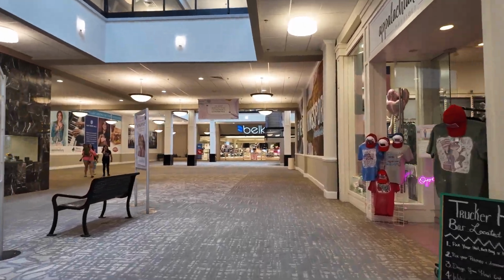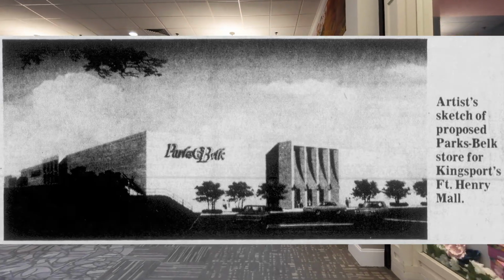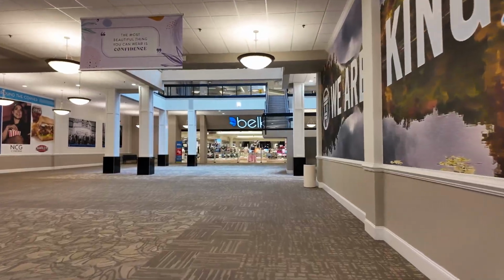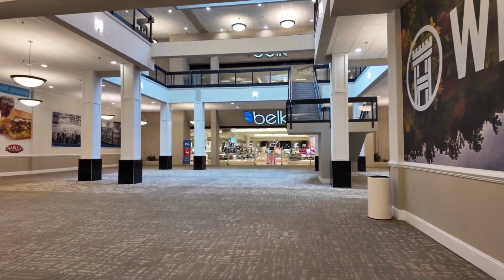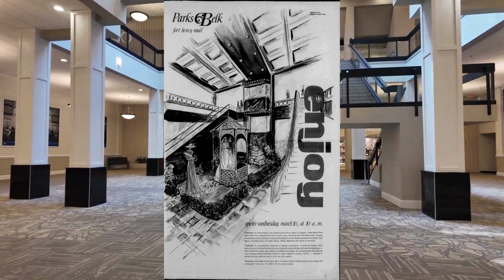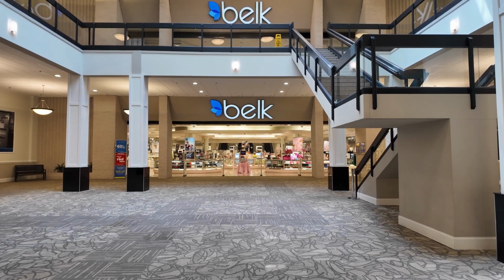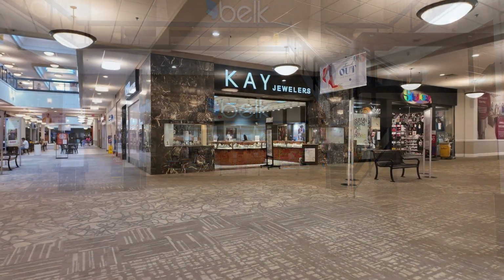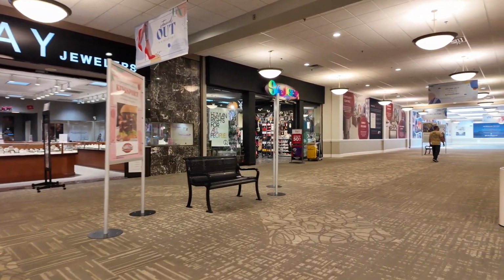On April 5, 1975, it was announced that Parks Belk would be operating a store at Fort Henry Mall. It will be the company's 3rd major and biggest store in the Tri-City area. It will be the largest anchor in the mall, with the most noticeable feature being the custom glass elevator, with the department store's interior being described as, quote, "This elevator, flanked by 2 glass balustraded escalators, will be located in a skylighted 35-foot high court. All departments will flow around this area." Parks Belk would close their downtown Kingsport store to move into the mall.